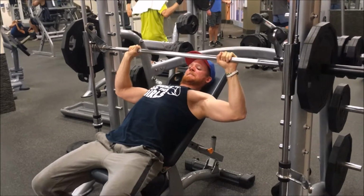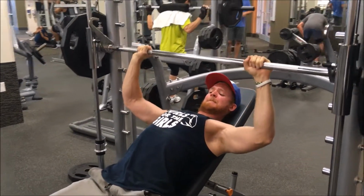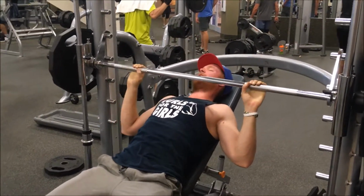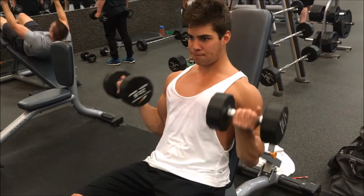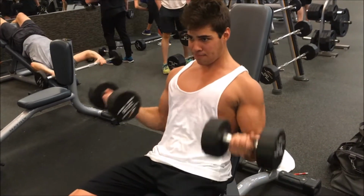1, 2, 3, 4, up. Perfect, right? That's exactly what you want to do. We rested about 60 seconds between these. The chest pump was unreal, so I highly recommend switching up the tempo sometimes, trying those 4-second negatives, maybe even some 2-2-2-2 action.